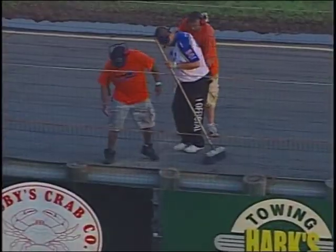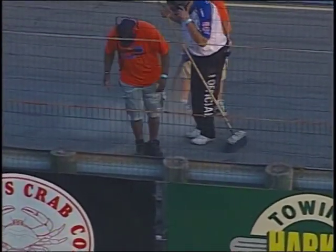The Fairfax Auto Parts cleanup crew was out there cleaning up, and I found out what it was. It was one of the fire trucks. Put some liquid down on the racetrack. So that was the holdup, but we're ready to go green flag racing now.